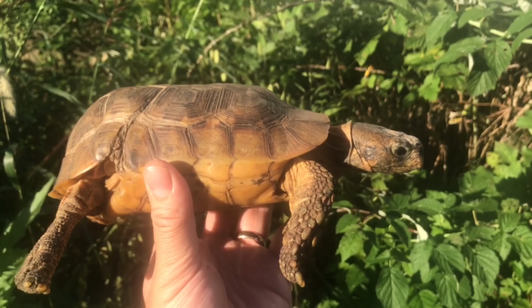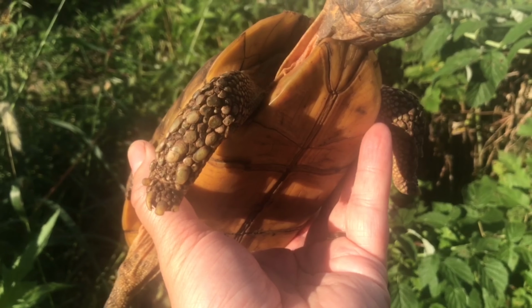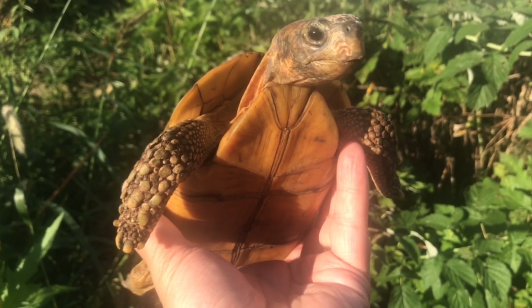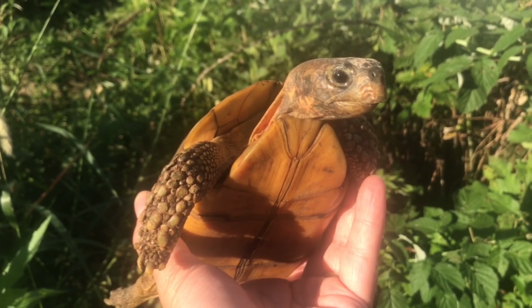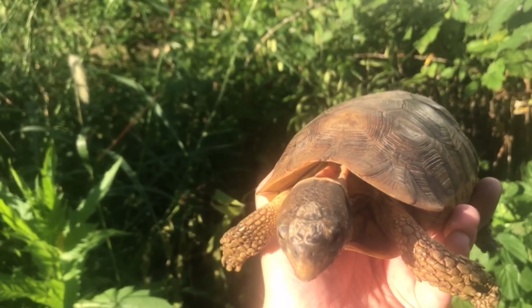This particular individual has quite a flattened shell. Some are more domed than others. But the trigger is the 4 toenails. You can see her toenails have grown somewhat awkwardly, but definite 4 toenails makes this a Western Hingeback Tortoise.